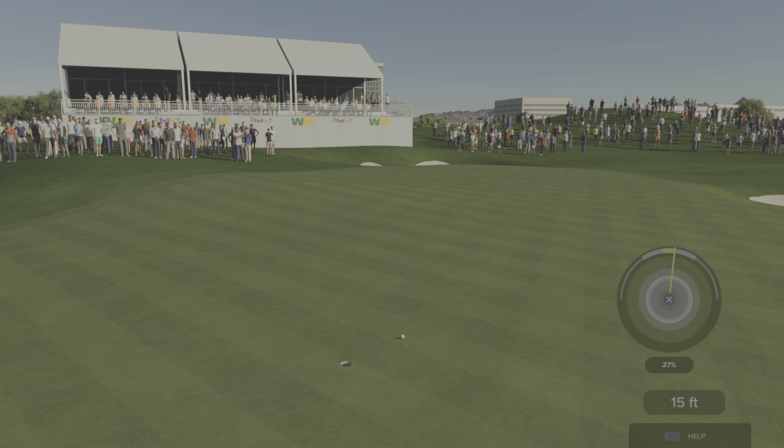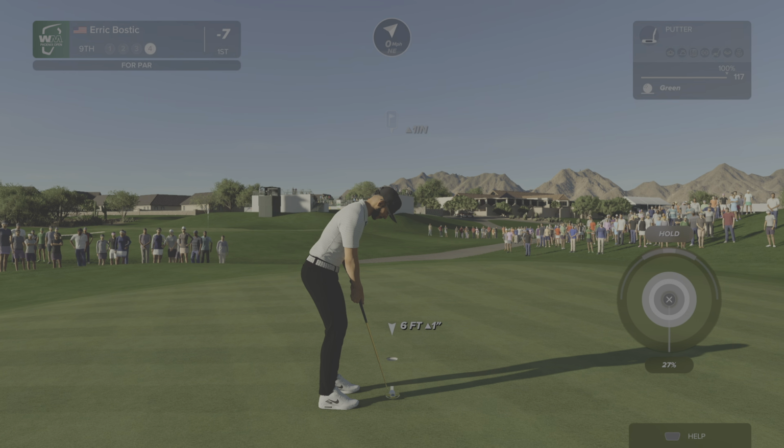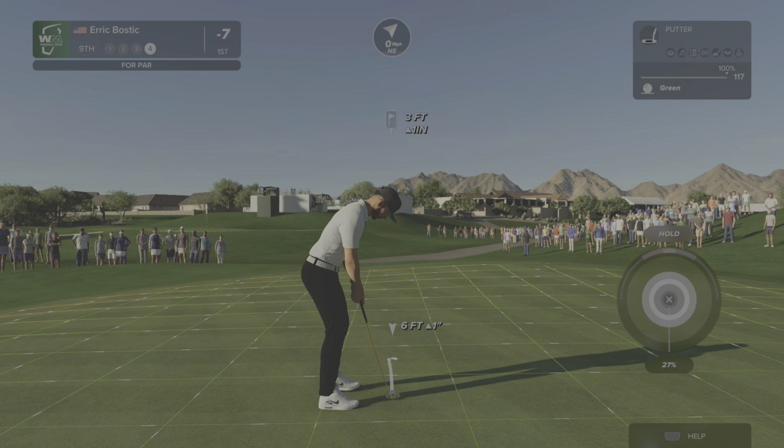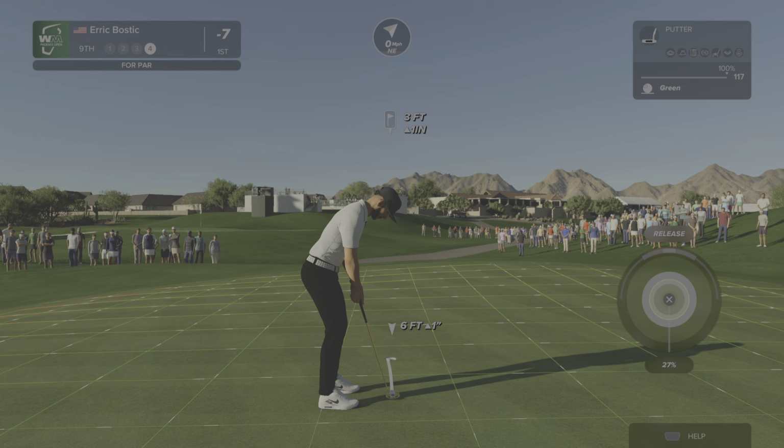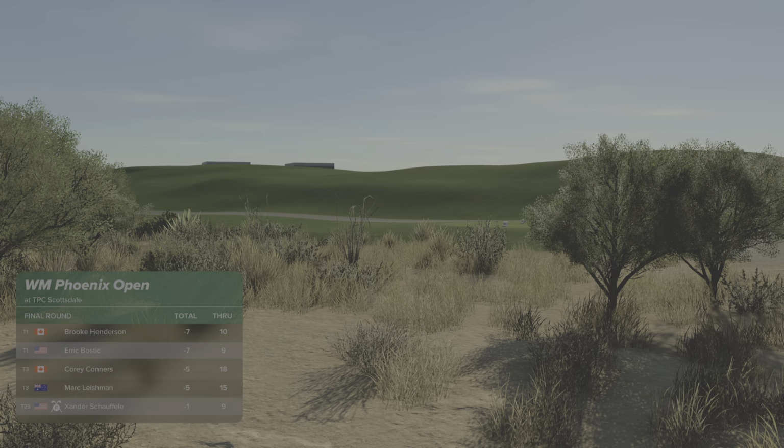Ouch, that hurts. An opportunity to make their par. That gets the job done.